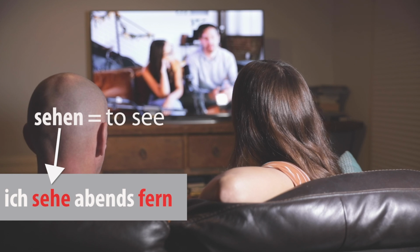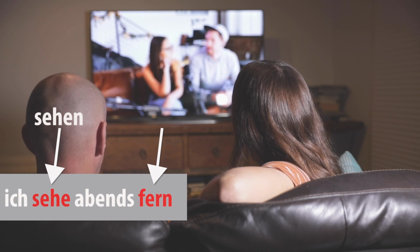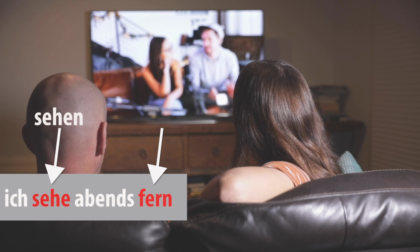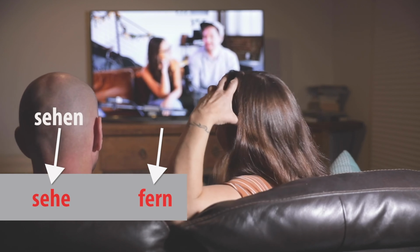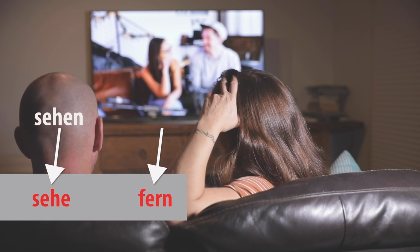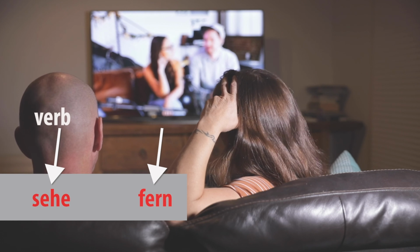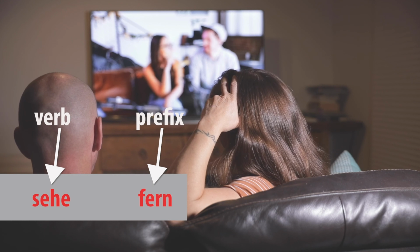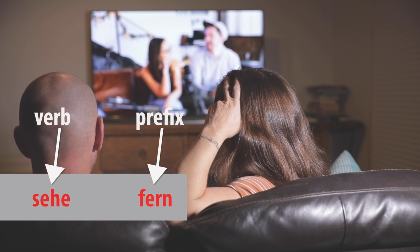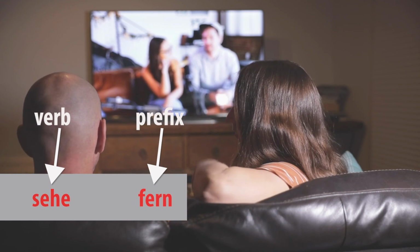But here, only some of the verb is in the second position and the rest of it is at the end of the sentence. Let's get rid of all of the other bits of the sentence and just look at the verb parts. And we're left with these two bits. So the verby bit is in the second position and the other bit is at the end. This is the prefix. Now you might be thinking to yourself at this moment, well, hang on, prefixes are always at the beginning, aren't they? And not the end. Well, this is kind of true.